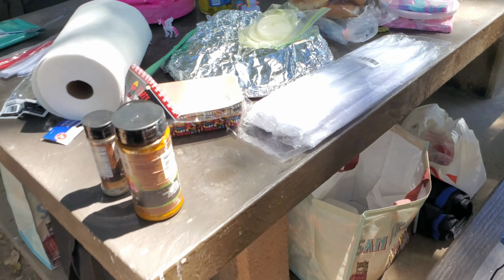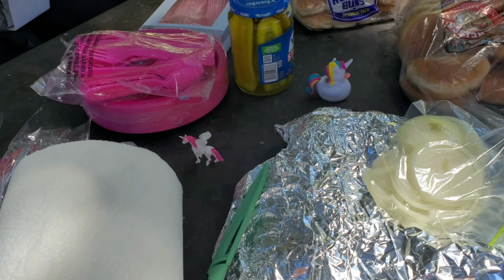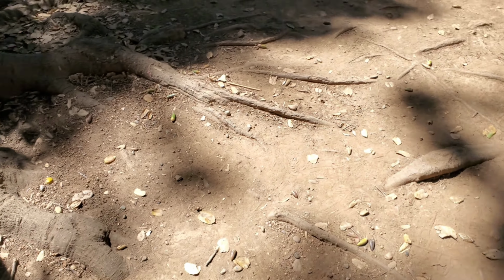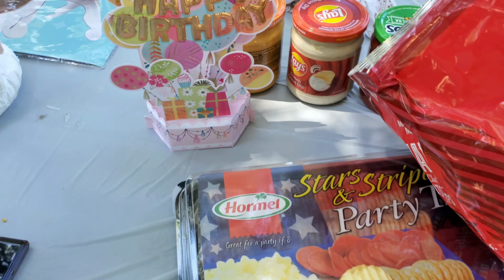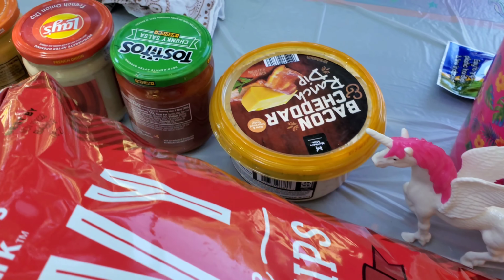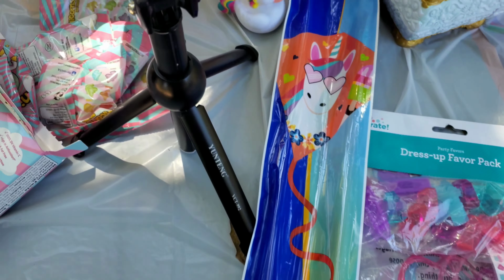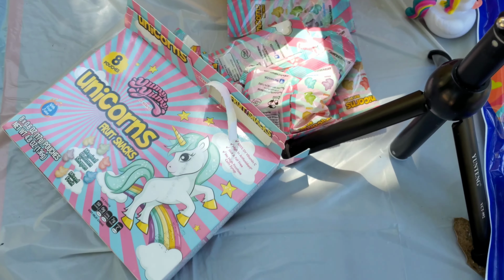we have some of our food stuff going over here. And of course, some unicorn stuff over here. And then, Grandpa, I didn't know if you wanted to be on camera. Yeah, I'll do that. And then we also have some snacks over here. I'm not getting anybody's face, don't worry. We have our cute little snacks over here. Oh, look at this bacon cheddar ranch dip. Okay, we have some of these cute little things. Yes, this is a kite. Then we have gummies, of course.